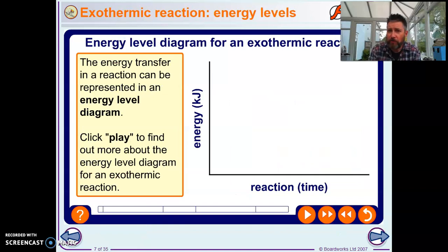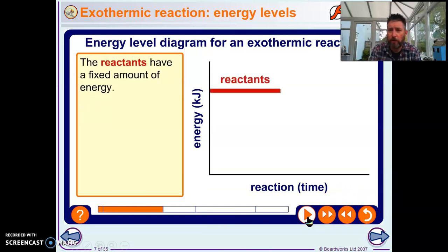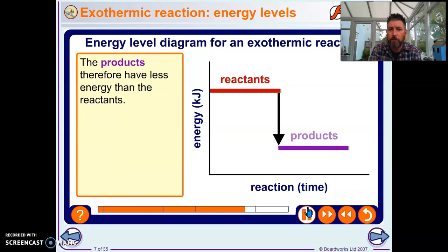Now, we look at that graphically. What we can see is that at the start, the reactants have got lots of energy. That's chemical energy. And what happens to that chemical energy store is, as thermal energy is given out, that means the energy store's gone down because it's gone somewhere else. That energy is released. That means that the products have less energy than the reactants.